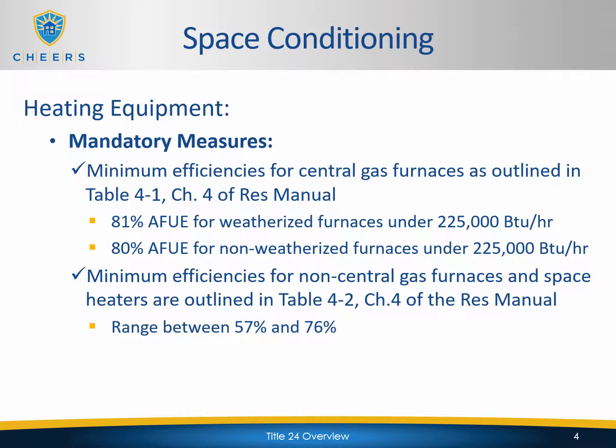So there are minimum efficiencies required for central gas furnaces. Those will be outlined in Table 4-1 of Chapter 4 of the Residential Manual. Now, Chapter 4 is the HVAC chapter for the Res Manual. We're going to reference many different tables as we go through. Anytime you need a value, because we're only going to list some of the more common ones that you'd find in residential construction, but there are many others, go to this table and it will have the full list of all those items.